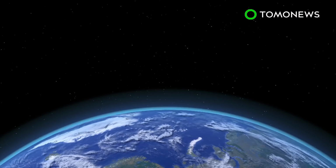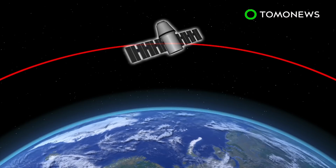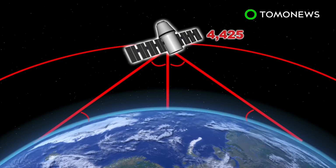SpaceX's satellite system consists of 2 sub-constellations of space stations. The first, known as the Leo constellation, would be comprised of 4,425 satellites in an orbit of at least 1,150 kilometers above the Earth. Each satellite can provide service up to 43.95 degrees away from bore sight.